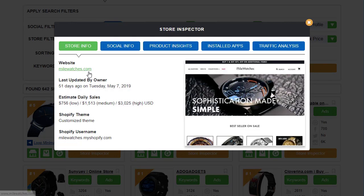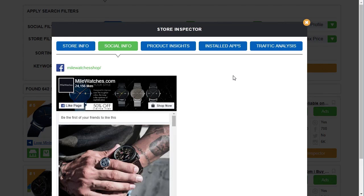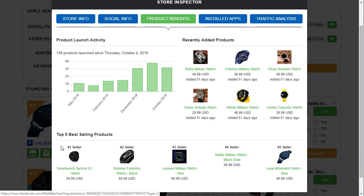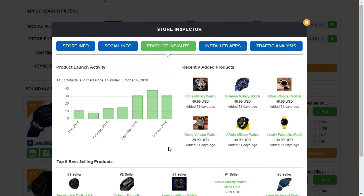For example, the website, when it was last updated, the estimated daily sales, the theme, the actual real Shopify username. You can also see the social information if they've got a Facebook and Twitter. This particular store does not have Twitter. The product insights is really valuable. You can see how many products they're adding over time, so you can see how active they are by adding new products. In fact, you can see the top 5 bestsellers of that actual store just down here. And in addition, you can see the most recently added products.